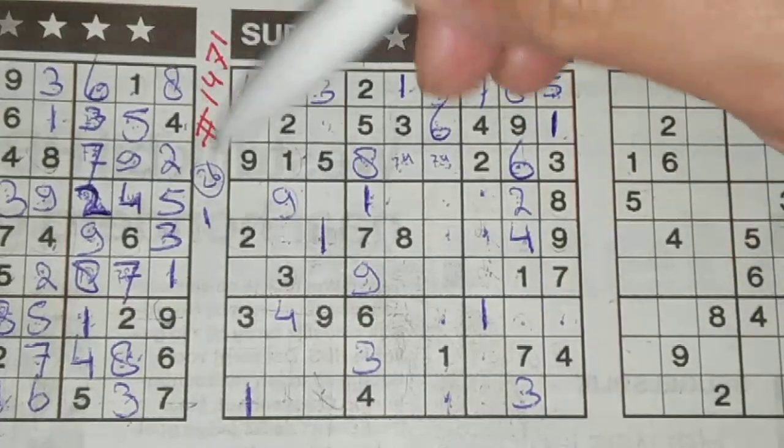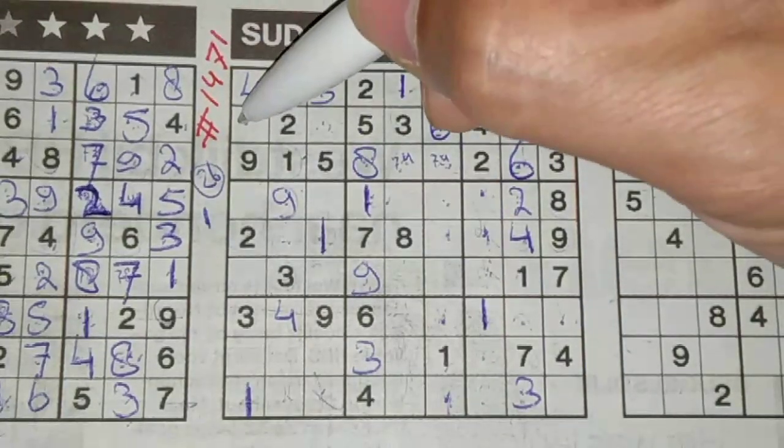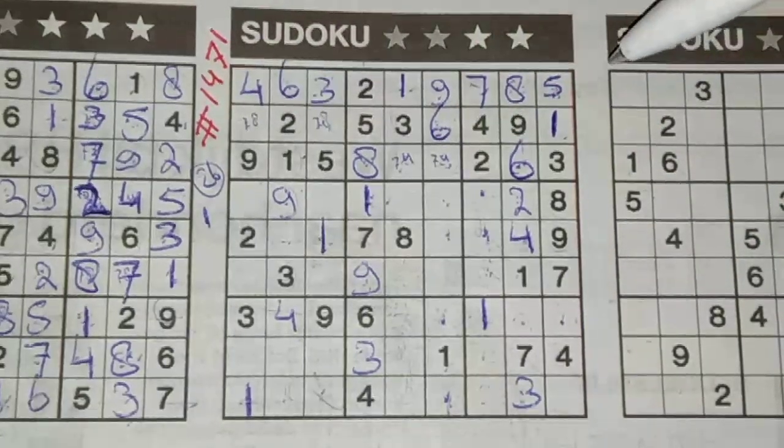2 boxes left in this big square for the numbers 7 and 8. I cannot fill this yet. Need to wait. Let me mark them for you. 7 and 8. It's a pair.